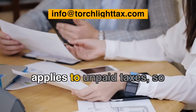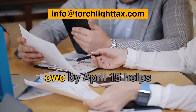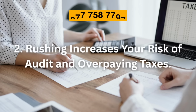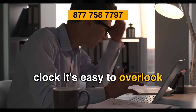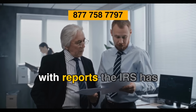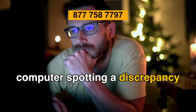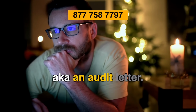The penalty only applies to unpaid taxes, so estimating and paying what you owe by April 15th helps you avoid additional charges. 2. Rushing increases your risk of audit and overpaying taxes. When you're rushing to beat the clock, it's easy to overlook tax-saving opportunities. Also, anytime your reports conflict with reports the IRS has received, your audit risk increases. This can result in a computer spotting a discrepancy and generating an examination, aka an audit letter.